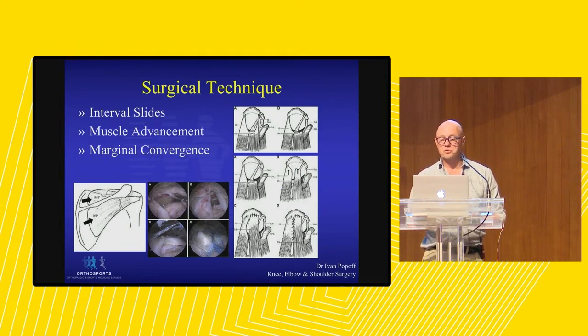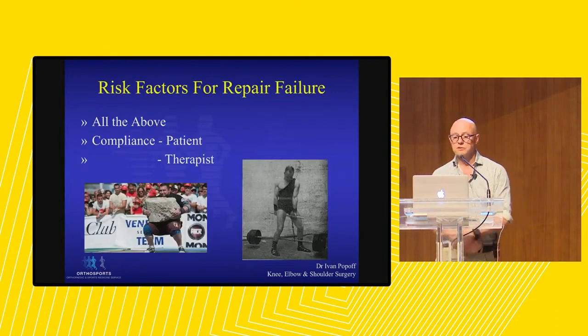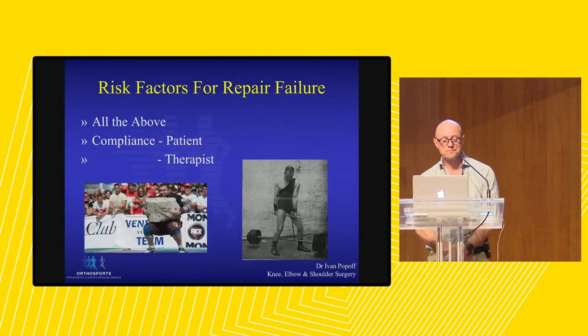The other thing is marginal convergence. If you decide these techniques are not going to work, and the leaflets are repairable side to side, you can not worry about the supraspinatus so much. Repair the leaflets, and it allows the rotator cuff to exert a depressor effect to balance the deltoid. And those all work, but they do have their issues, and some of them are technically difficult.